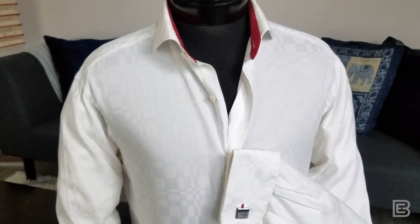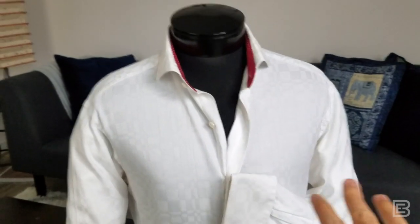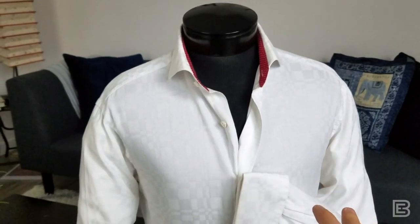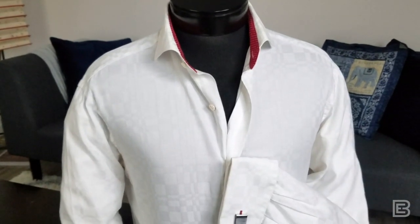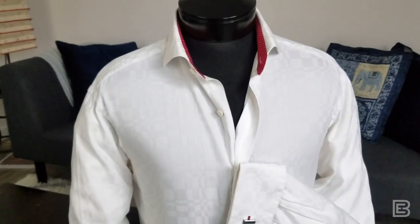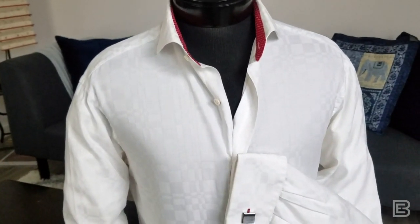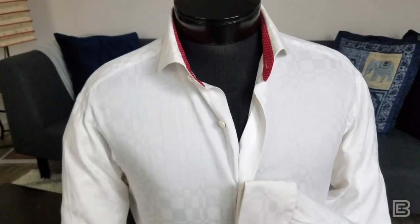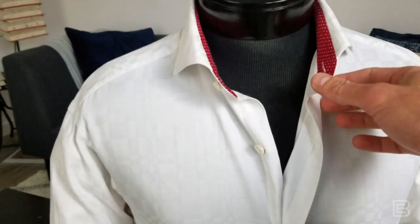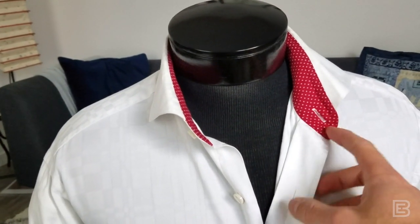The genesis here is that I was prepping this mannequin you see here for an event that we have this evening. We are actually auctioning off a Bespoke Edge custom shirt for a bit of a fundraiser, and it won't be this shirt in particular, but we picked this one for a handful of reasons. As I was making it up here, though, I realized a couple things. One, this is a really cool shirt that I should be wearing more often. It has a real interesting bright red contrast color there.